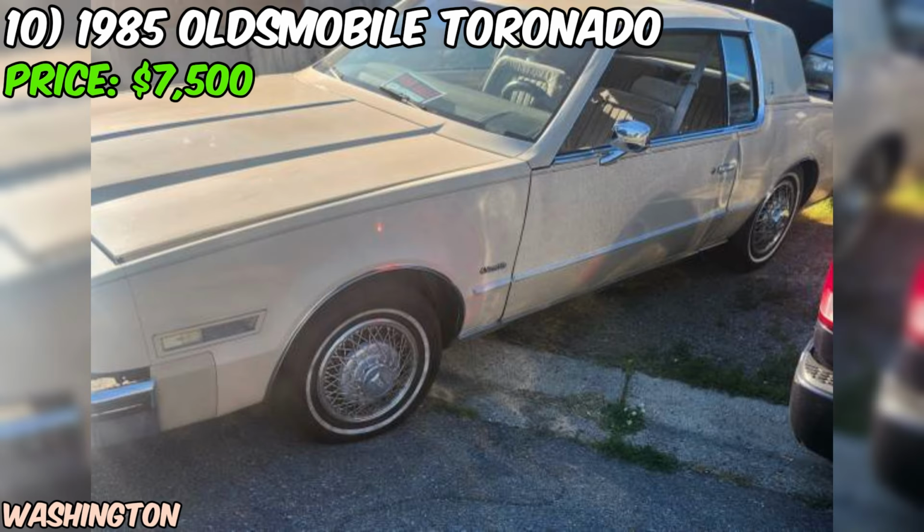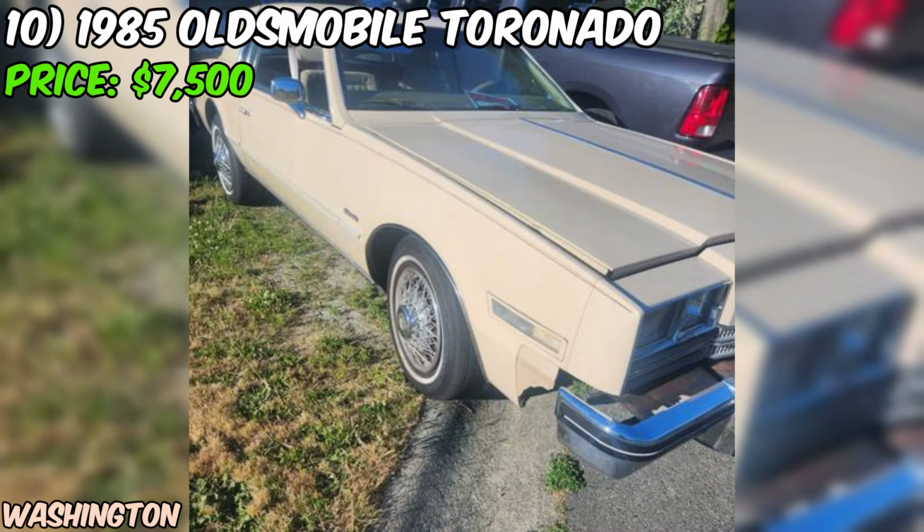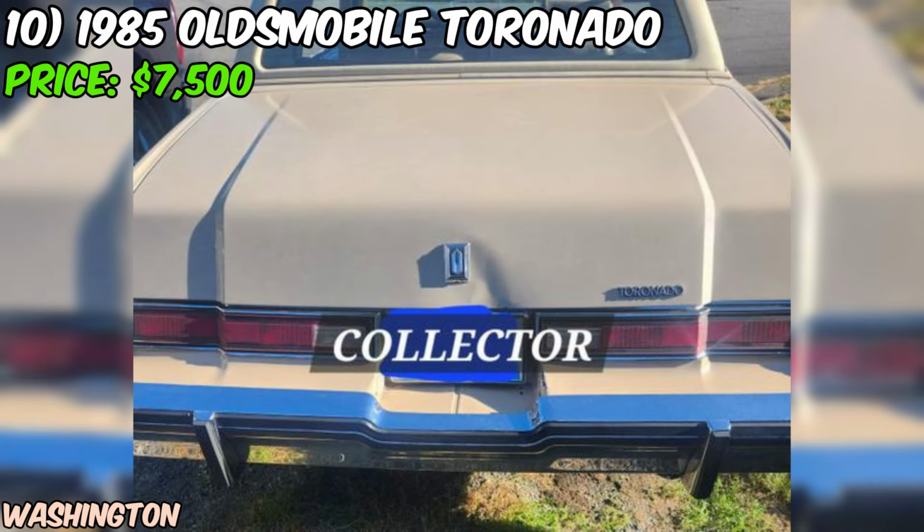Number 10. We've got a real treat for all you Oldsmobile fans out there. A 1985 Oldsmobile Toronado that's looking for a new home. This classic coupe is being offered for $7,500, and based on the seller's description, it seems like a great opportunity for any collector or enthusiast.